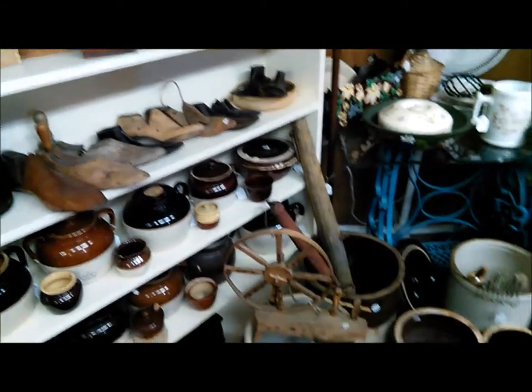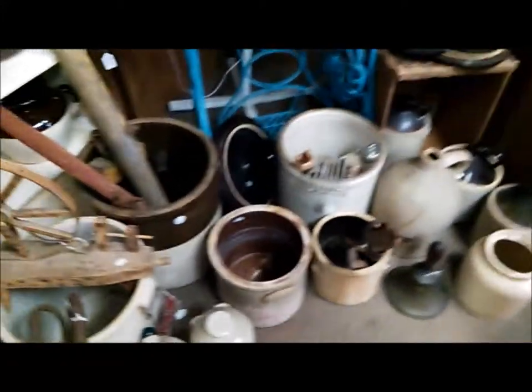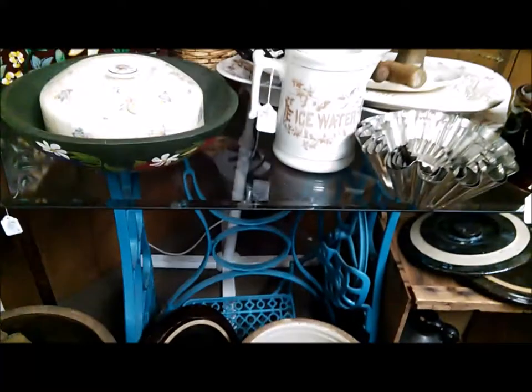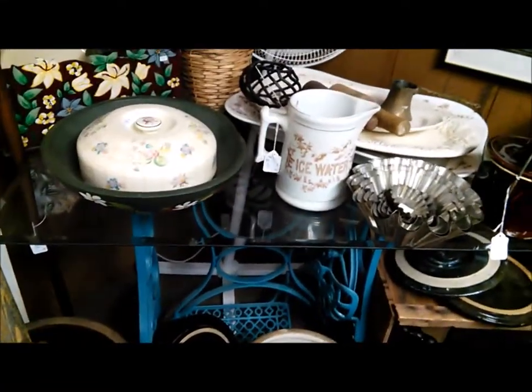Ray likes to go to shops like this with me, which is good. Look at the old crocks down here. We have several of them in our home. See, what they did is they took an old sewing machine, right there, the blue, and then they put a glass top on it right there.